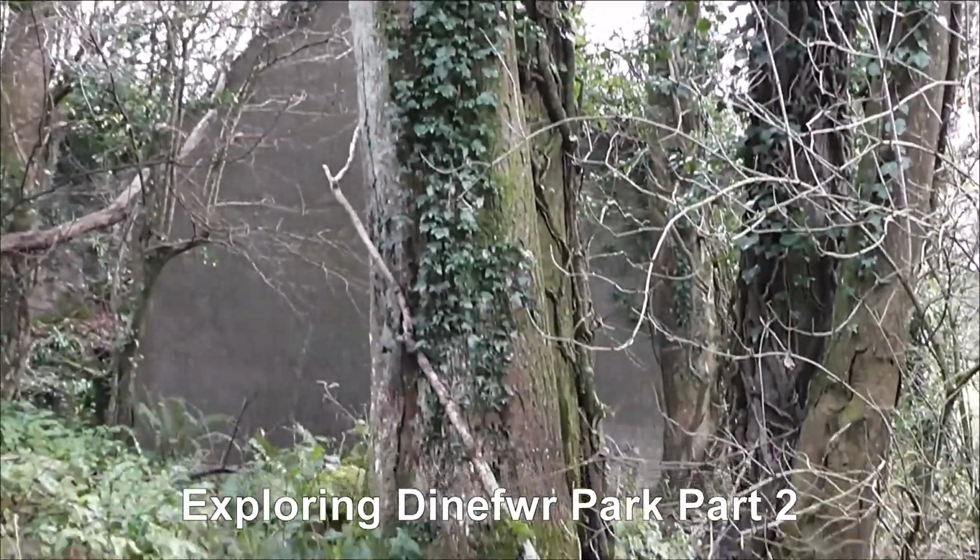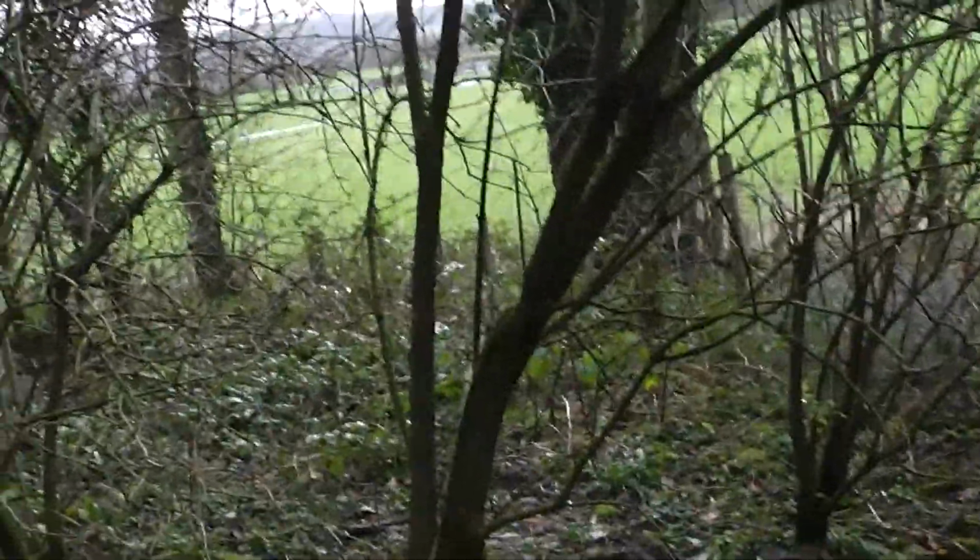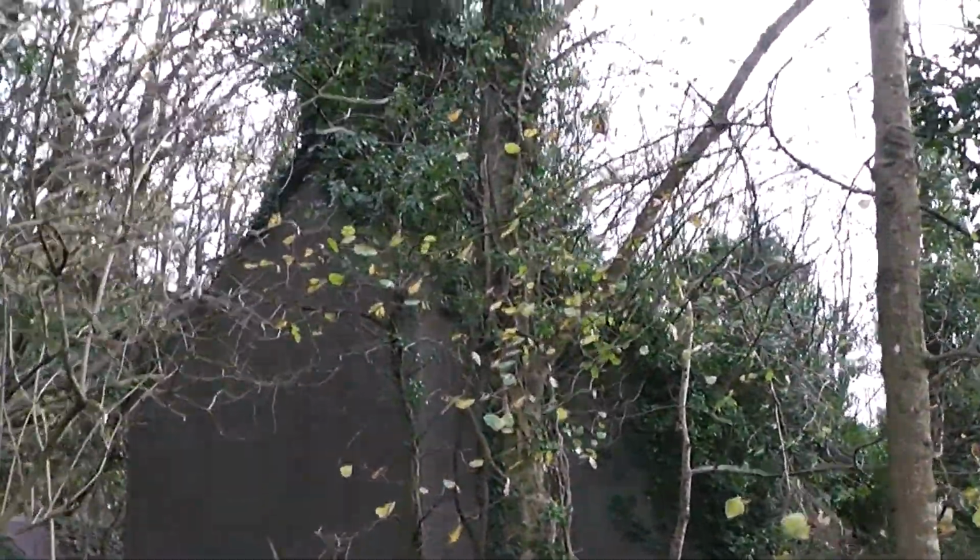This is an old gamekeeper's cottage. I don't know anything about the dates of it, but I'm going to try and get a bit closer and get through the trees. There's a few more people around now, so there we are. It's really just a shell.